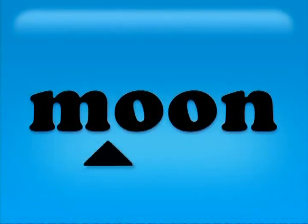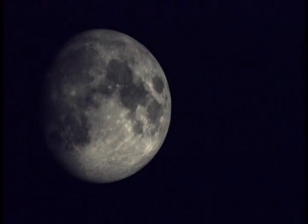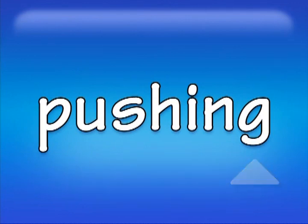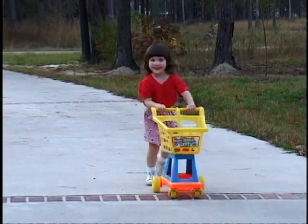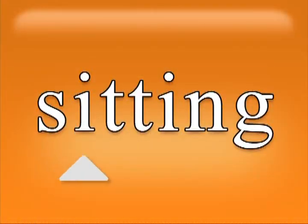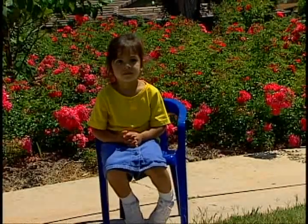Moon. When was the last time you saw the moon? Violet. Is violet one of your favorite colors? Pushing. This word says pushing. Keelan is pushing the shopping cart. Sitting. The girl is sitting in a chair. Are you sitting?